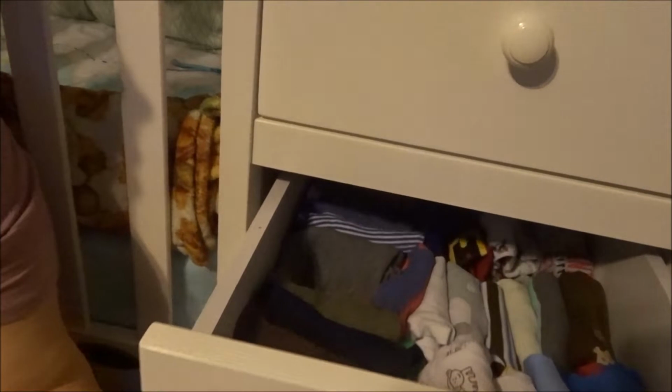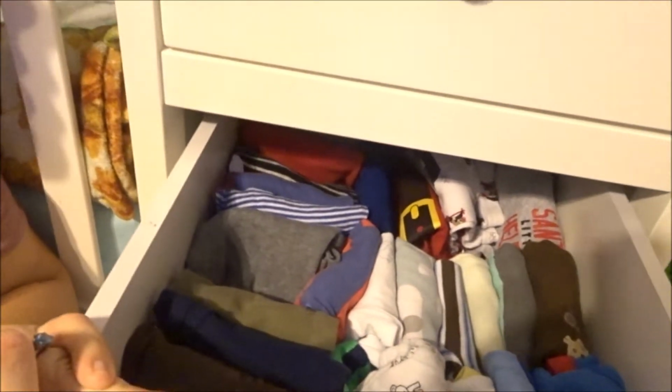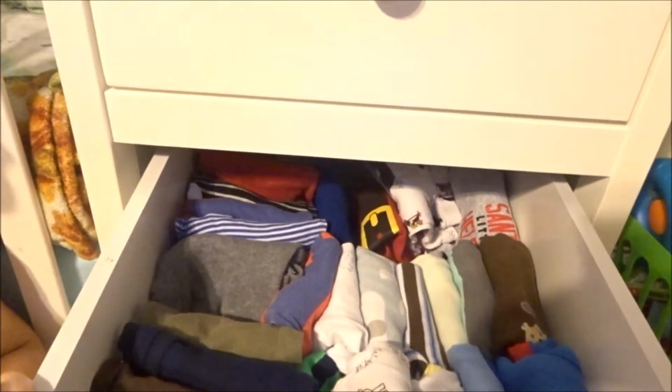And the second drawer here is all of his pajama outfits, like shirts and pants. This week, I have started the KonMari method of folding for all three of us, and it looks neat in the drawers. It's a lot neater, it's a lot easier to see, but it just doesn't work for us because, well, it works for me, and the amount of clothes I have. It's not working for Eli or David. They just have so many clothes.